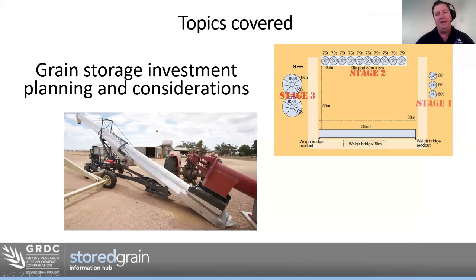I mentioned the planning phase of things, and talking about grain storage investment planning considerations, thinking about the stages that might be required when people are making a grain storage investment. Things like weigh bridges can be invaluable down the track. We just want to make sure that people think about their location and their layout before they set down silos, and particularly large flat bottoms. Once they're down, they're not likely to be moved at any stage. So happy to talk people through that process.